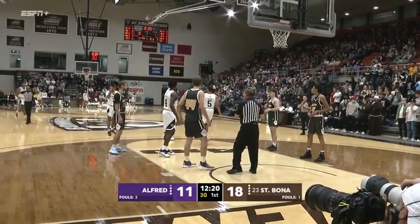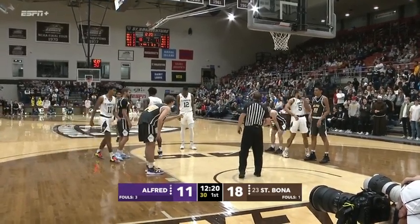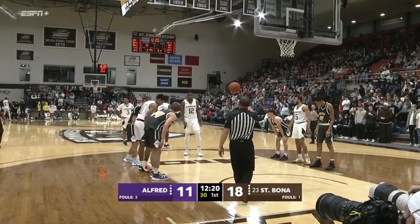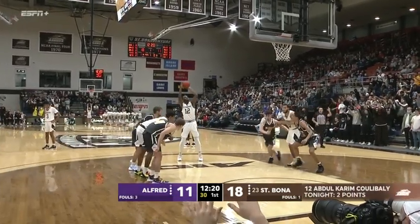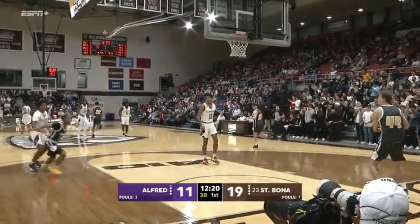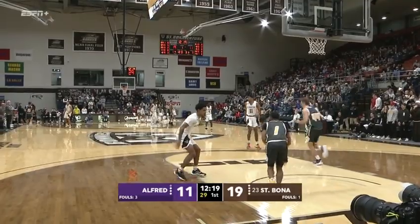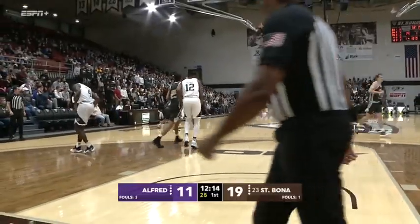So the southpaw, Kareem Koulibaly, misses the first of two. And Justin Njak-Jajore from Quebec, the freshman, 6'7", enters the ball game for the Bonnies. Second free throw is good for the Saxons, or for the Bonnies.